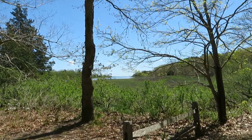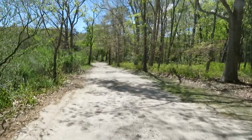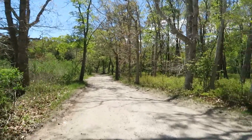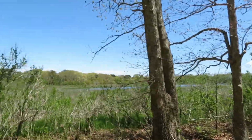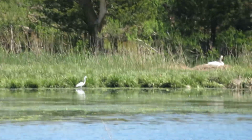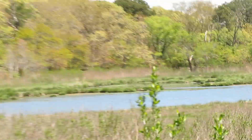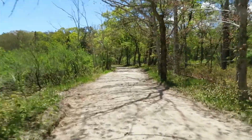So here's your first view of the bay. Glad I think we'll have wide paths the whole way. Plenty of birds chirping. If you're lucky, oh yeah, we're starting to see a whole bunch of, I don't know if those are swans or egrets. Probably egrets. Yeah, they're egrets, I think. It's too far away to get a picture. You can see the heat is causing the air to shimmer. Hopefully we can see some egrets a little closer than that.